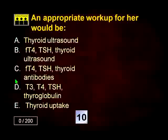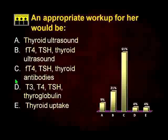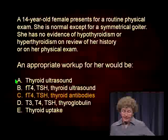Let me make sure I push the button. There we go. And we got the right answer. Very good. It is C. Very good. We'll talk about this.